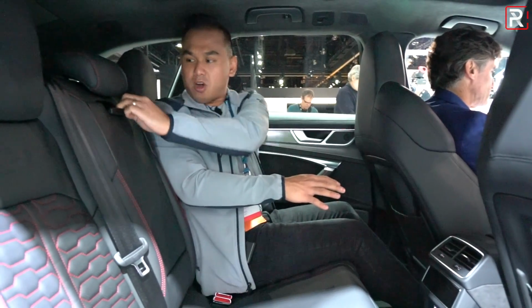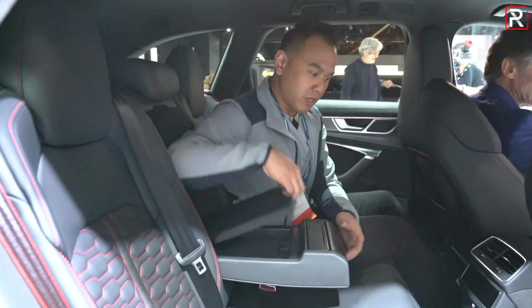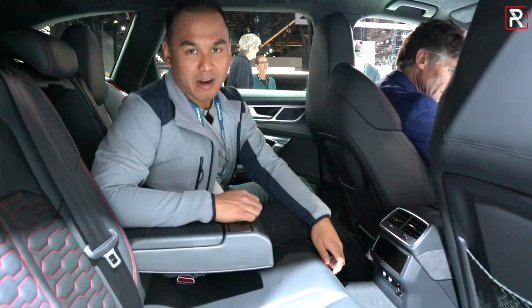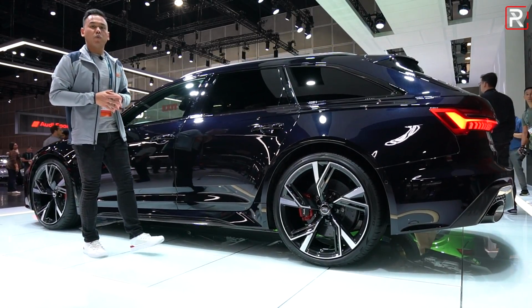There is a nice little armrest that folds down here that gives you 2 cup holders, a little bit more storage, and then you also have 2 USB ports and your own set of rear seat climate controls and rear seat airbags. So if you guys are looking to purchase this sexy fast wagon, what's it gonna cost and when is it gonna be available?